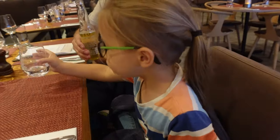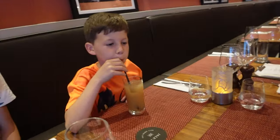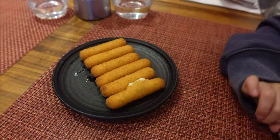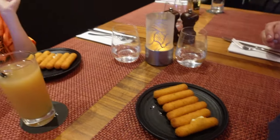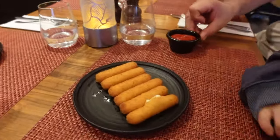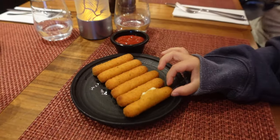He's a good boy, Jude. Okay, the children's mozzarella sticks have turned up. Freddie's stuck in already. They look good. Some ketchup to go with it. Oh wow.